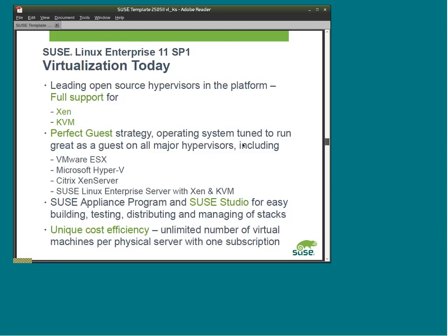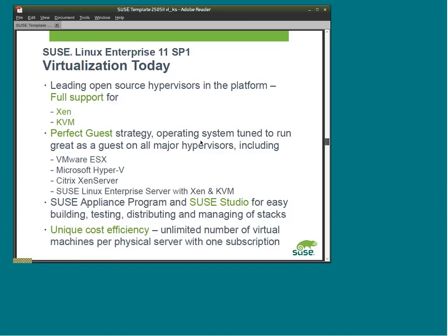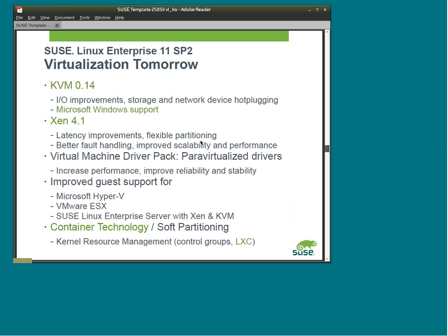We have a unique licensing arrangement for virtual machines. Right now, if you buy SUSE Linux Enterprise 11 SP1, you have an unlimited number of virtual machines per physical server with one subscription. This is part of the basis of our arrangement with VMware. SUSE Linux Enterprise for VMware actually gives them the rights within ESX to run as many SLES 11 instances from VMware as correlates to their ESX licensing. So it's much more aggressive than it is for Red Hat.